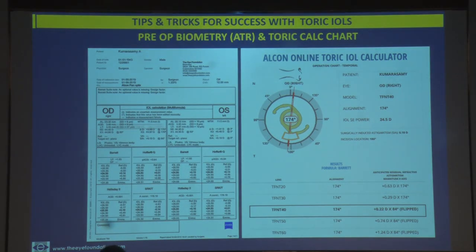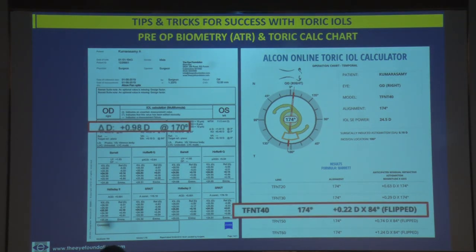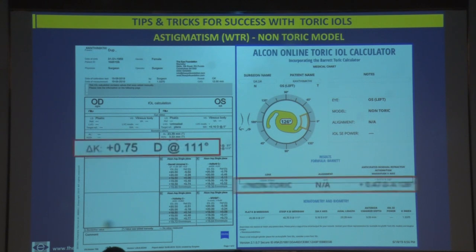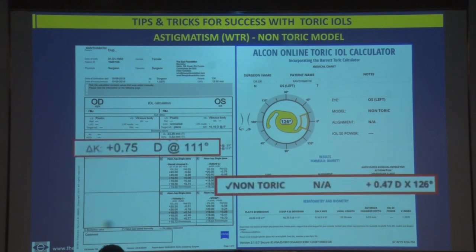For example, this is a case of against the rule astigmatism, and what you find is that for less than a diopter of astigmatism, the patient actually requires a T4 intraocular lens. On the other hand, if you have a with the rule astigmatism of almost 0.75 diopter, still it's a non-toric intraocular lens that is required.